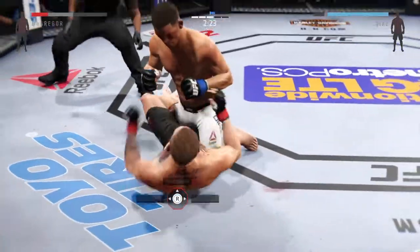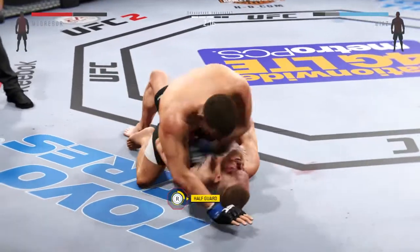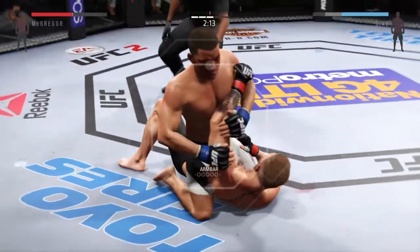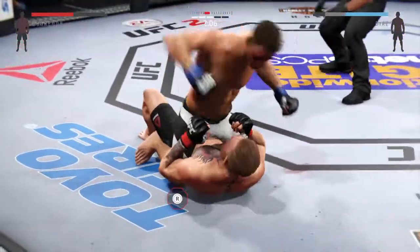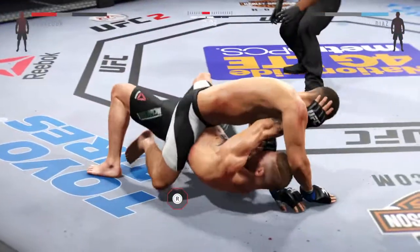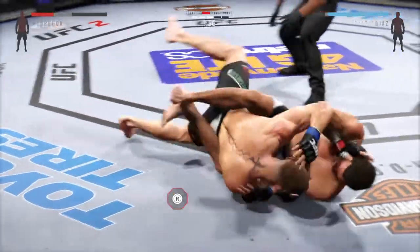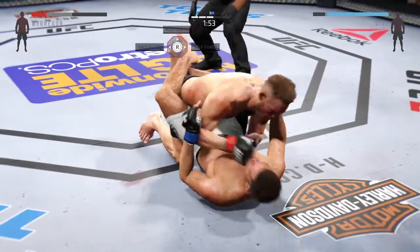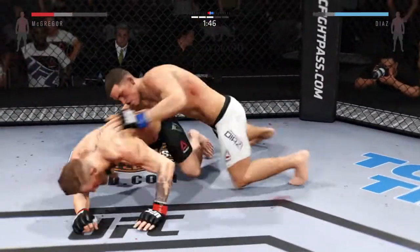Nate got caught by that left. And the mount. Full mount. Not good. Oh, he's going for an arm bar. He's free from the arm bar. Oh, big right hand. Nice sweep to get to top position. Really good movement on the ground.